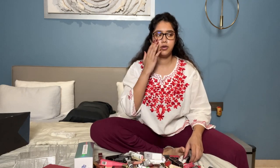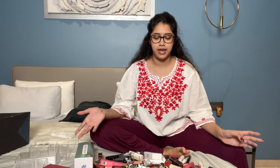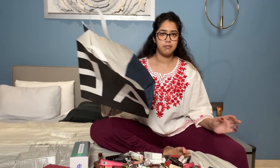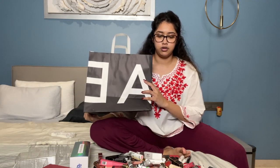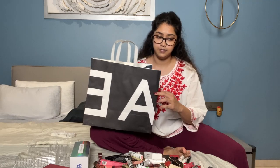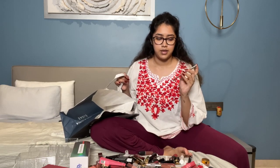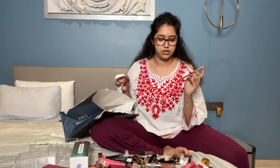I think the way I'm gonna go about this is to first remove all of the lipsticks that are expired because I don't want to keep them. I bought this bag that I'm just gonna put all of the discarded lipsticks in. This lip liner I got on the roadside because I was like, I'll make a video on trying to do your makeup with roadside makeup, but I don't use it. Should I keep it?